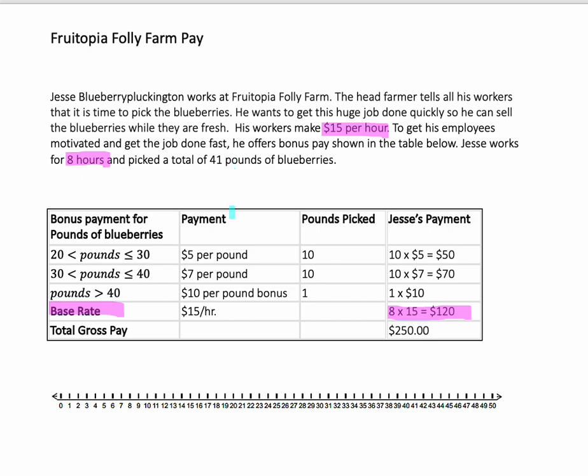But what you need to know is that this is in tiers. So you need to look at the whole entire span and fit each of those quantities in these different levels. And it's kind of hard to explain, so I made up a number line here so that I can show you a visual representation of what I'm saying, and it will make a little bit more sense that way.